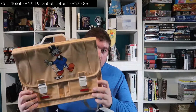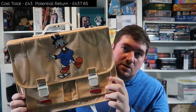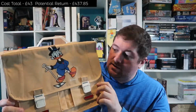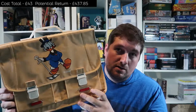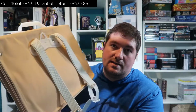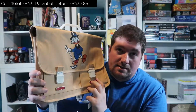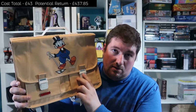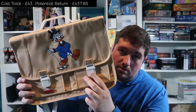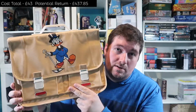Next, the best Disney character ever, Scrooge McDuck. Now I'm not sure this is official or not. It looks retro, it looks official. I just can't find anything on it. I paid £3 for it. As I say, I can't find any, so whether it's just not genuine or just nobody sold one recently. If you know, you let me know in the comments.